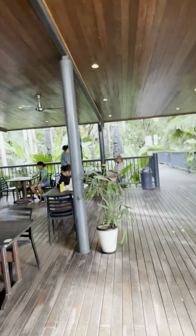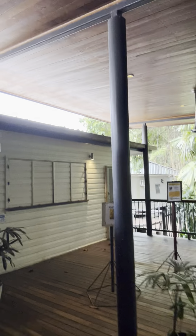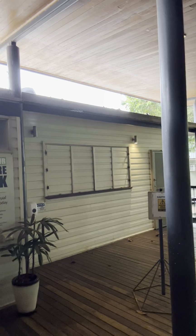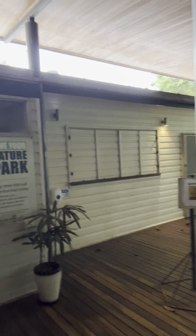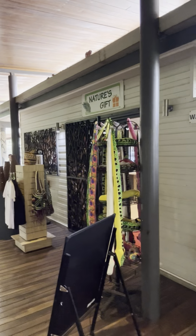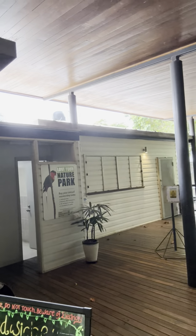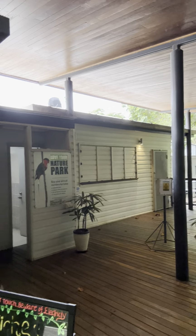This is the coffee shop area. Check it out. Come here and have a cup of coffee. They've currently got the refurb going on the coffee shop, but Lorna said it'll be finished in a couple of weeks. And you've got your toilets there. They're nice toilets. And the gift shop. You can currently get coffee inside the gift shop while they're doing up the cafe.